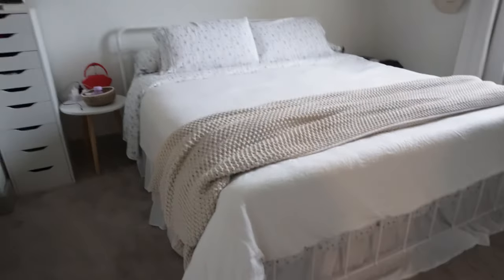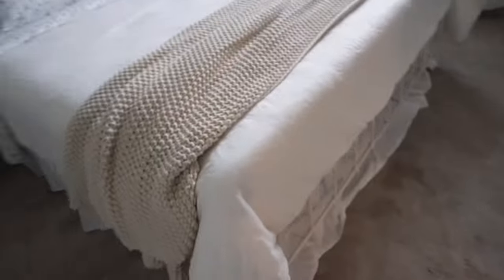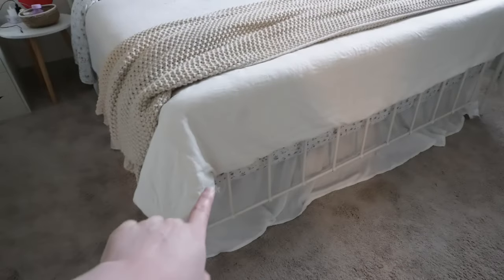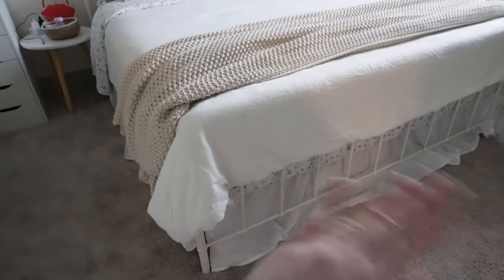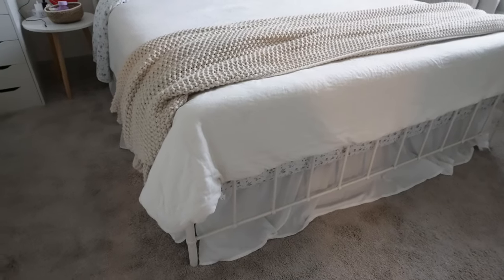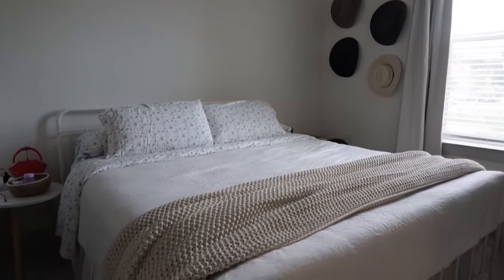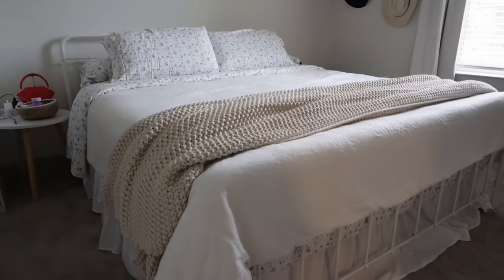But I wanted to show you how the bed looks because I did get this bed skirt in my last vlog. I got it on Amazon. It was like $10 or something. Super inexpensive. It is a little bit long because I think it's supposed to go over a box spring. This bed is a platform bed, so it just hangs a little bit longer than I would like, but I like it better than it being exposed under there. But I just love how clean it looks and it just ties it all together.